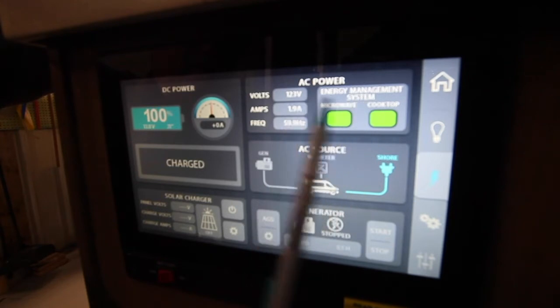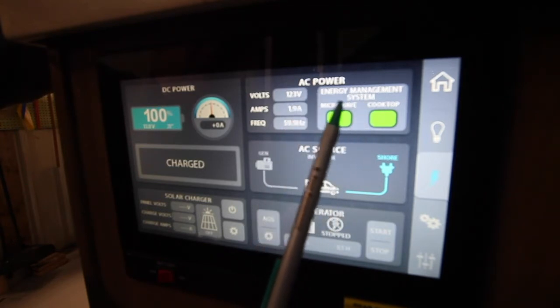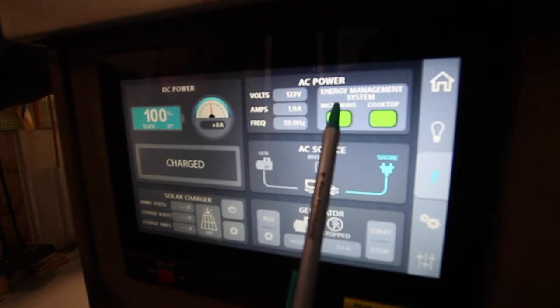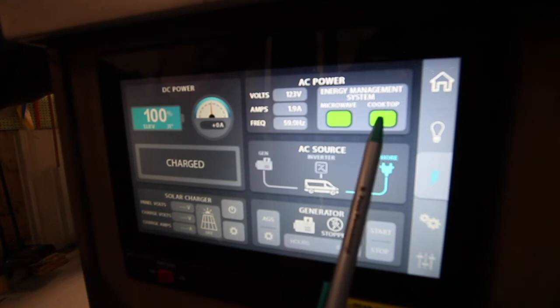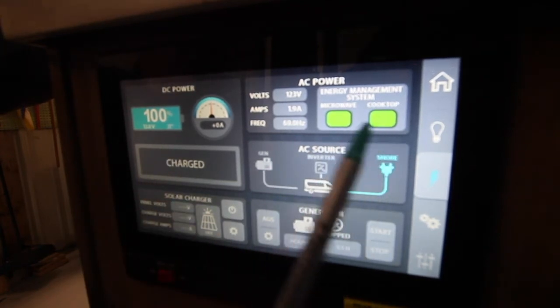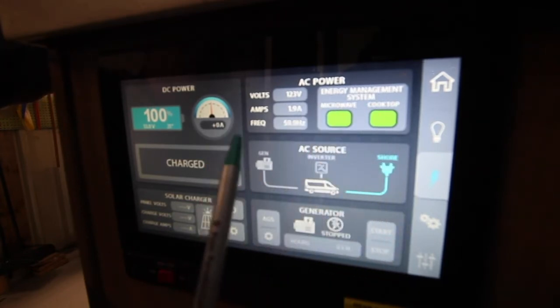Over here is your AC power. So this shows these green lights, energy management, that we have power and the ability to run our microwave and the cooktop. So when they're green, you're good to go. You can run your induction cooktop or operate your convection microwave.